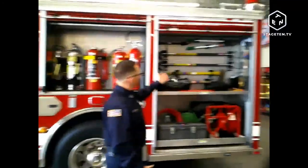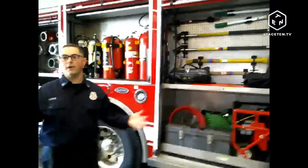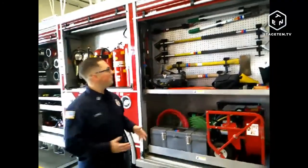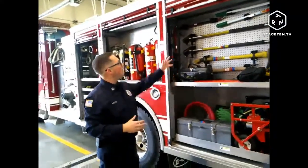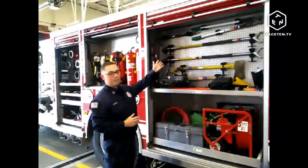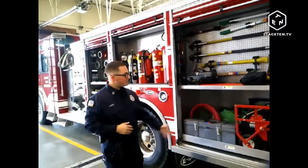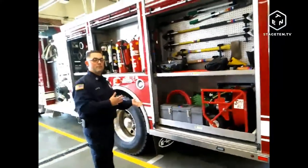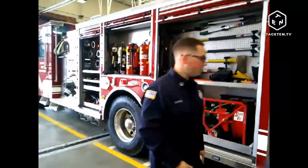And then as you see here, we have our extra hand tools. Firefighters need to carry hand tools, so we carry all different style hand tools. Most people know our axes are a very popular one, but we also have different types to help us pull the ceilings down, in case we need to look up in there. We have a fan, which you can see here, which will push smoke out of a building if we need it. We'll go to the rear.